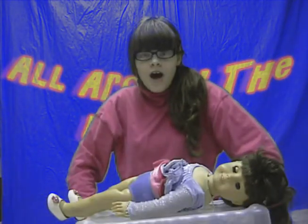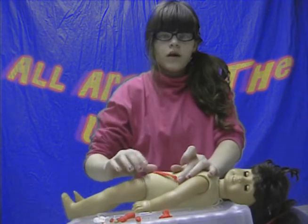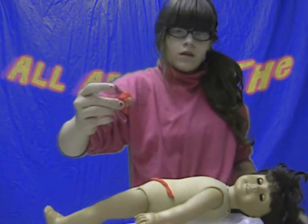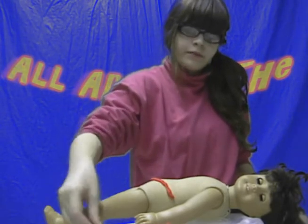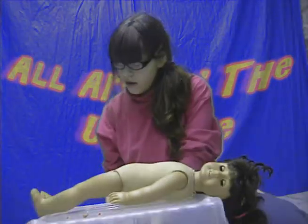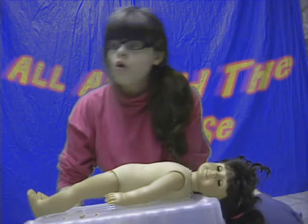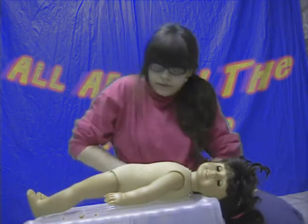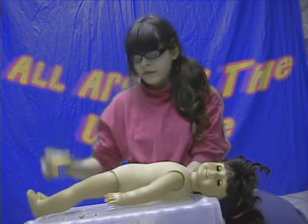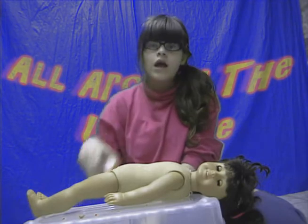Now we need to remove all the organs except for the heart. Cut a gash through the bottom. Now we need to grab the insides out: the stomach, the liver, the intestines, and the lungs. Organs go into canopic jars so the sons of the god Horus can protect them. Here's one. Here's two. Here's three. And here's four.